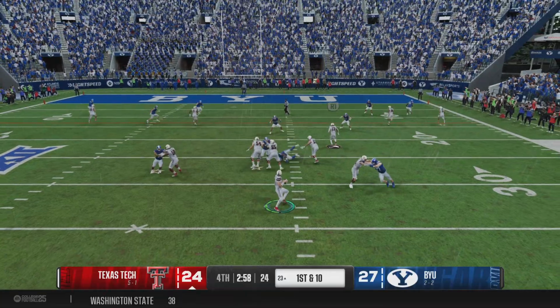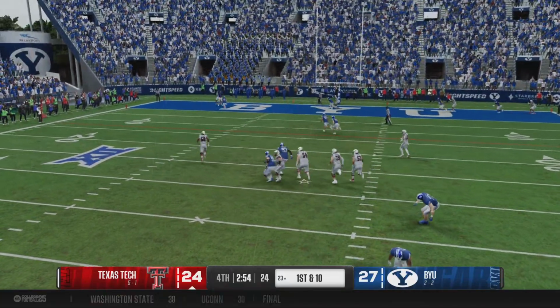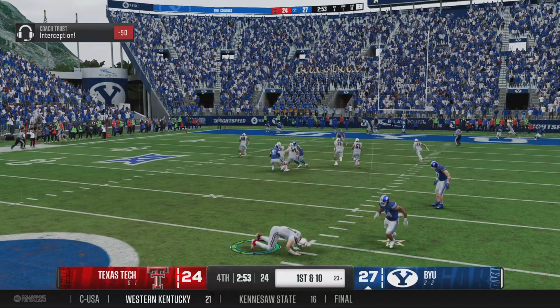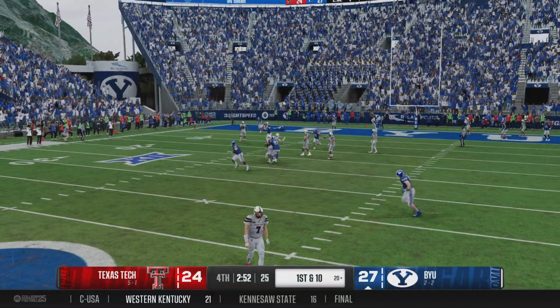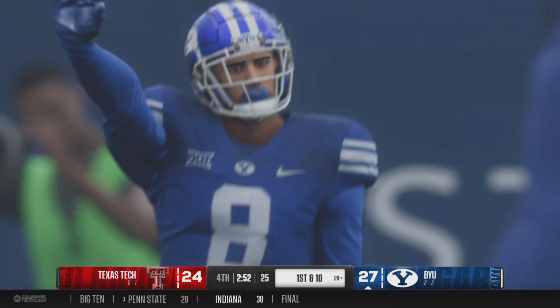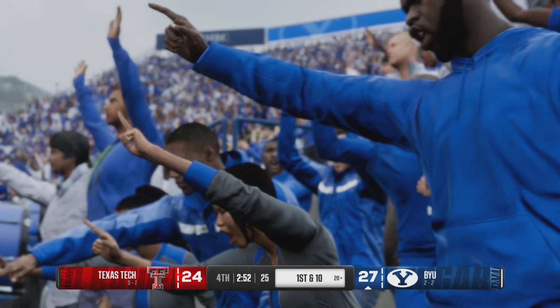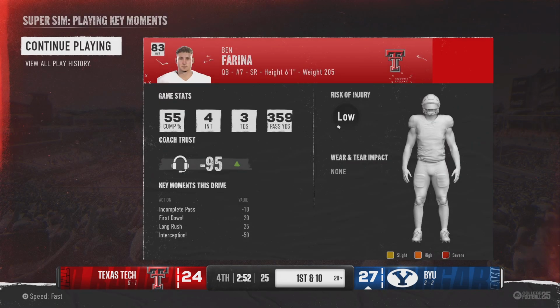He wants to throw. Takes a shot as he lets it go. Like, what the heck? Why are you standing behind him? I chuck up the ball. What does he do? He stands behind the defender. So I get picked off.